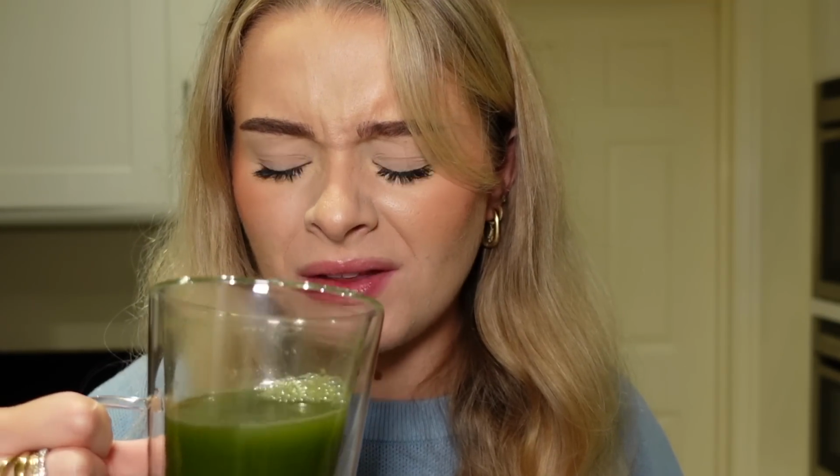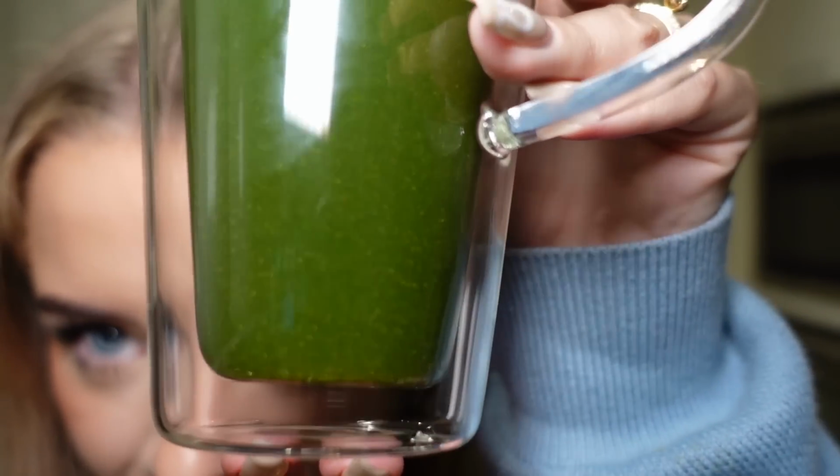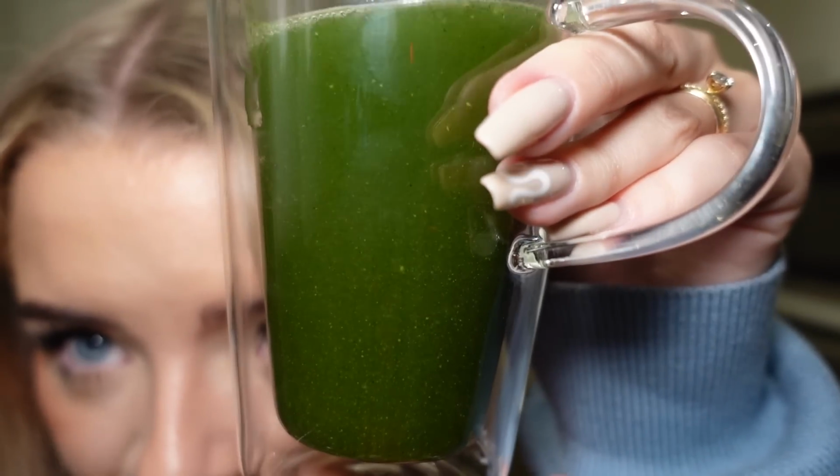Oh, I think that's too much. Now I think it's too grainy, like you can see in there all the little bits floating around. If you're a texture person, I don't think this will be for you. Honestly, the main thing that puts me off is the smell. The taste is not too bad. It has that mango-y sort of taste, but the smell, that really puts me off. It tastes better than a similar thing that I've tried before.